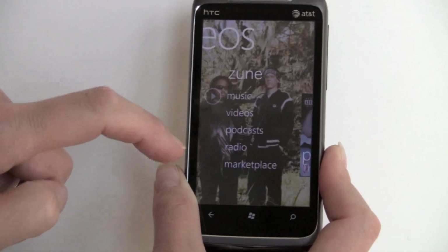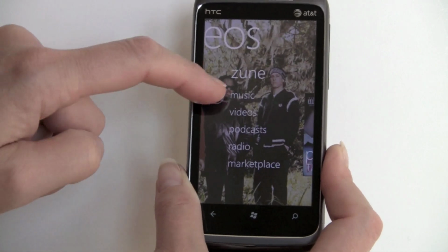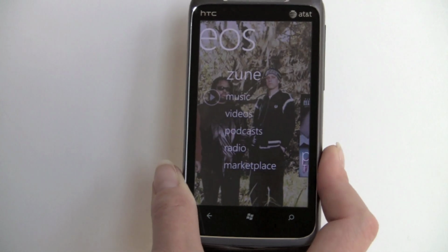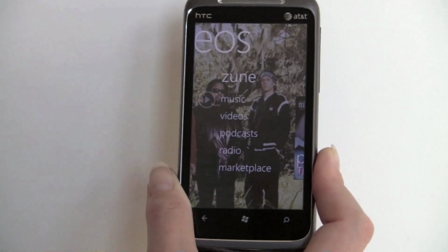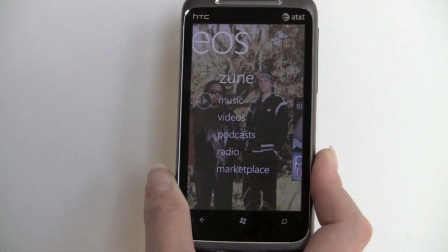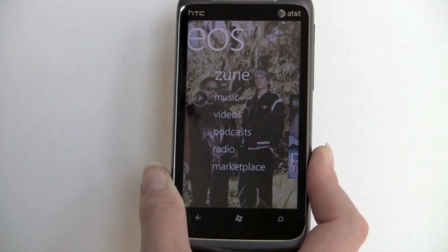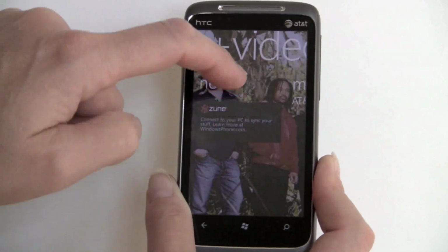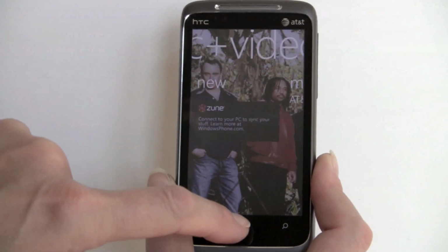And you have shortcuts to your history, what you've been playing recently. You can go straight to music, videos, podcasts, the FM radio, which is built into all Microsoft Windows 7 phones, and access to the Zune Marketplace to purchase or stream content if you have a Zune Pass. Again, it's a very beautiful interface. It's head and shoulders above iTunes at the moment.